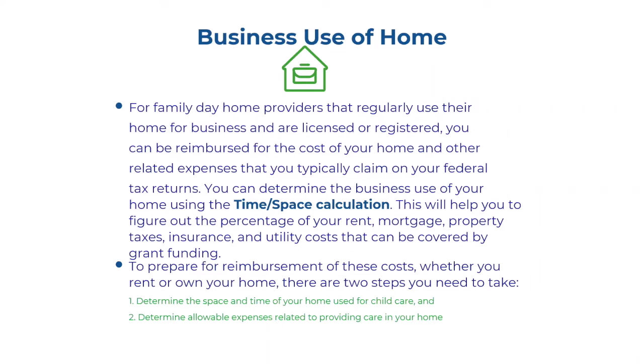Whether you rent or own your home, there are 2 steps you will need to prepare for reimbursement of these costs. And remember, they're the same ones you would take when you complete your tax return. You will determine the space and time of your home used for childcare. That is, how much of the total space in your home is used for childcare and how much of your time throughout the year is used for childcare.